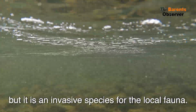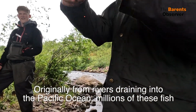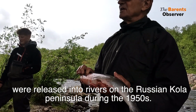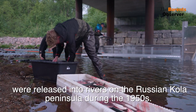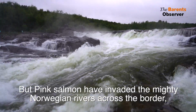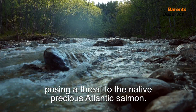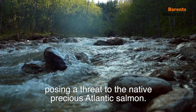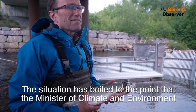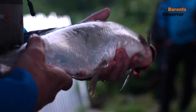the local fauna. Originally from the rivers draining into the Pacific Ocean, millions of these fish were released into rivers on the Russian Kola Peninsula during the 1950s. In Russia now, it's a valuable resource. But pink salmon have invaded the mighty Norwegian rivers across the border, posing a threat to the native precious Atlantic salmon. The situation has boiled to the point that the Minister of Climate and Environment had to intervene. Most to stop this invasion.